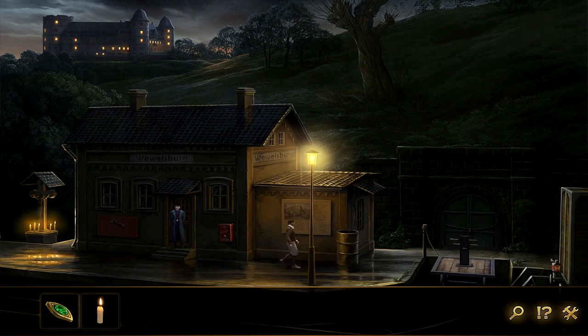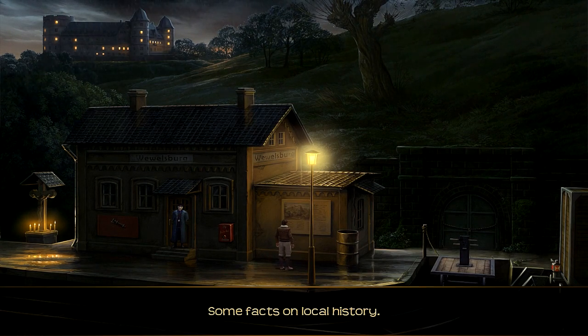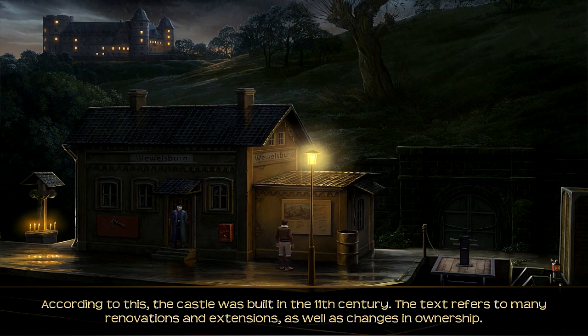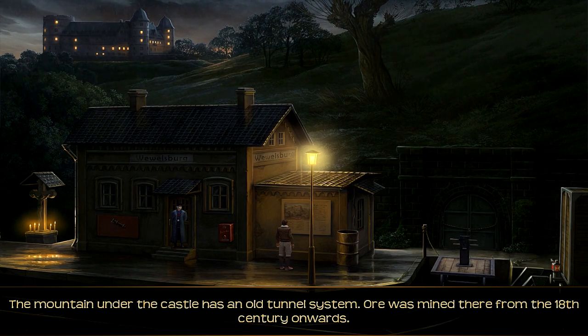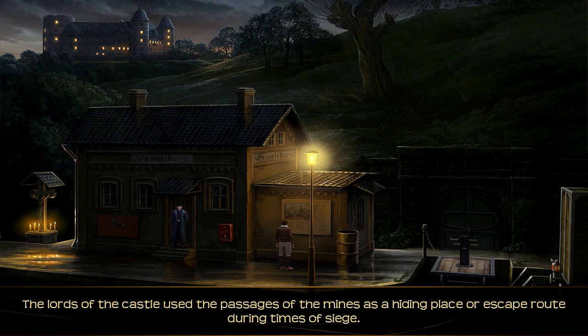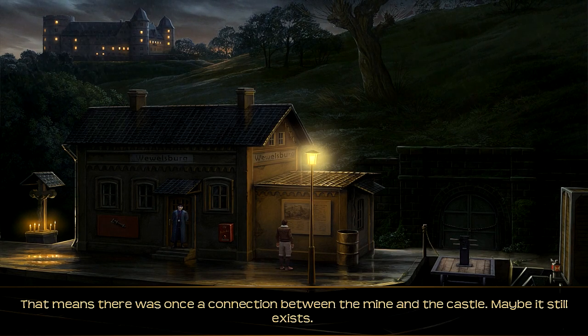Info board. Okay, here we go. Some facts on local history. According to this, the castle was built in the 11th century. The text refers to many renovations and extensions, as well as changes in ownership. Hang on a minute. This could be interesting. The mountain under the castle has an old tunnel system. Ore was mined there from the 18th century onwards. The lords of the castle used the passages of the mines as a hiding place or escape route during times of siege. However, the tunnels were closed down just before the war. That means there was once a connection between the mine and the castle. Maybe it still exists.